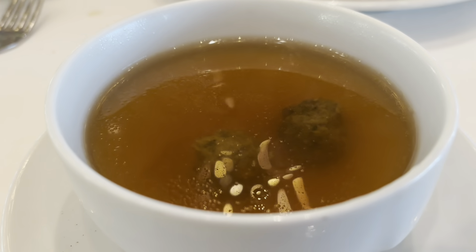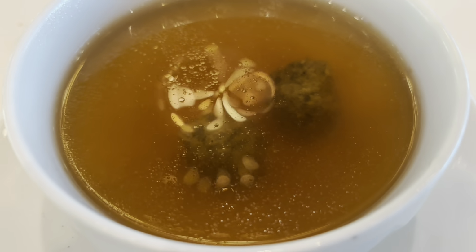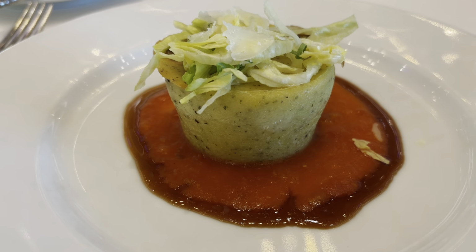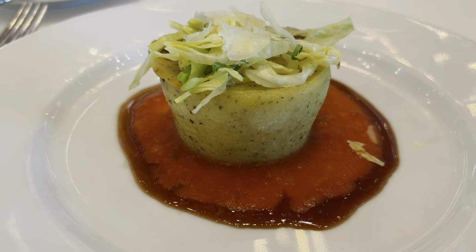Already, I went with a beef consommé. Did you guess that? It's got two little meatballs in it, look. Two glorious balls of goodness. Okay, that's a very clean broth. It does lack flavour, having said that. I like it, but I don't love it. Next up, I've got the courgette frittata with tomato coulis, and I think this looks great.